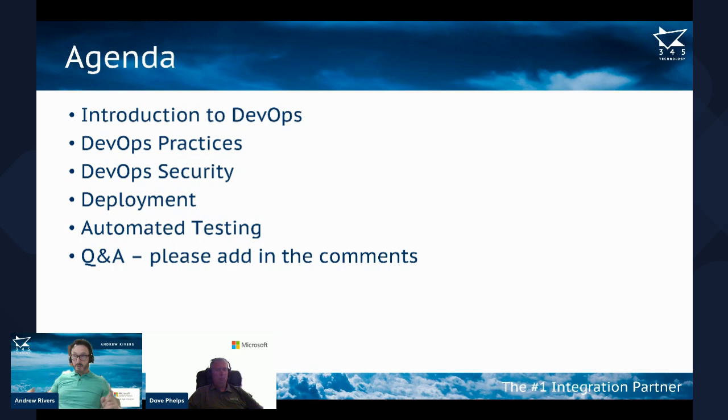So we've got a stacked amount of work to get through. I'm going to crack on and get started, and then get onto the demos as quickly as possible, because seeing this stuff working is going to be the really interesting part of it.